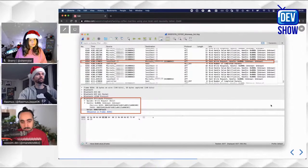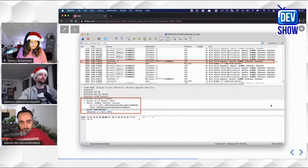Here I opened the HCI logs that I got from my phone inside Wireshark, and it has lots of information. The protocol I'm highlighting is ATT, which is accessing the attributes of a certain characteristic on my device. Basically, the mobile phone is talking to the machine and sending the value that is highlighted here, which is 0D05 and the rest of the hex values.